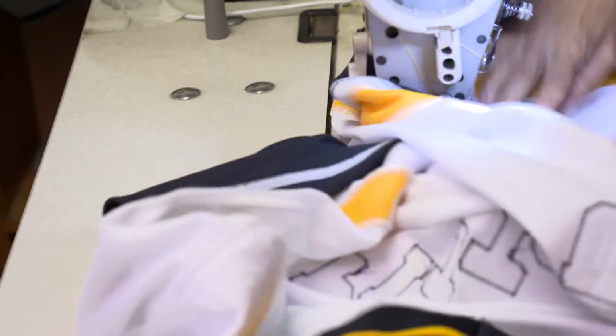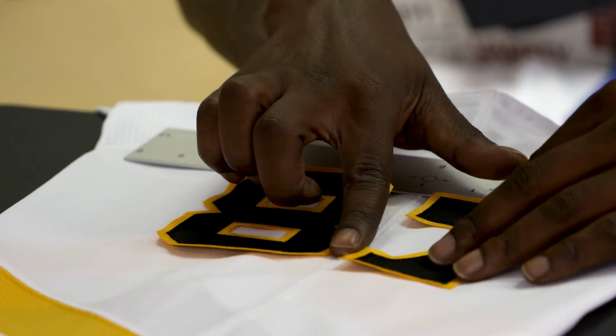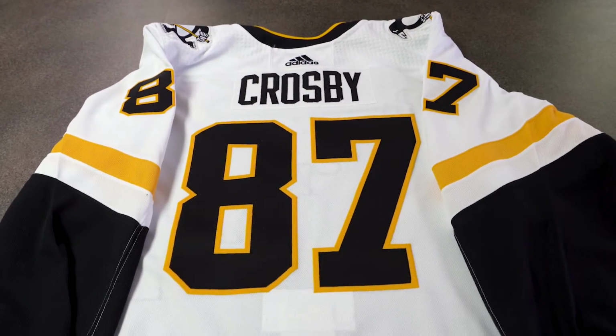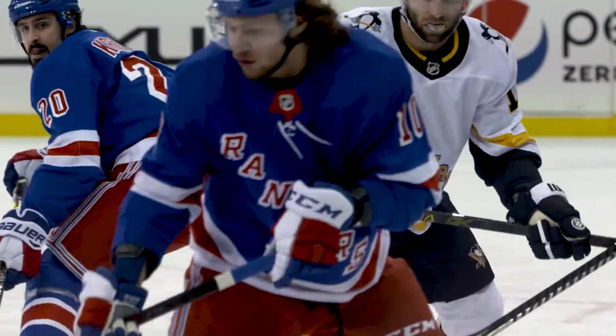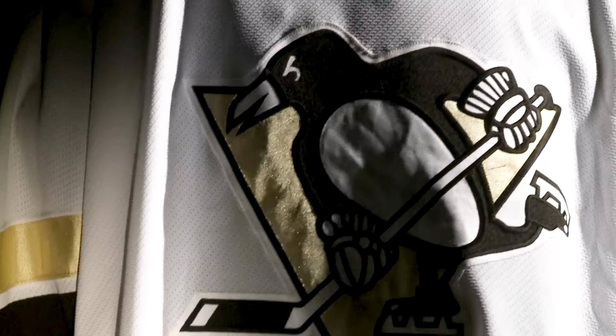After that part's done, we would take it into our tackle twill room, and that's where the roster of the names and numbers are applied to the jersey. After that's done, it goes through a quality check to make sure that we have all our spellings correct, the numbers are on there, all the sewing's done, the C's and the A's have been added. From there, it'll go down to the Penguins to do a final check on it before it's used by the players. Young has been working with jerseys for decades and has seen an evolution in how they're made.